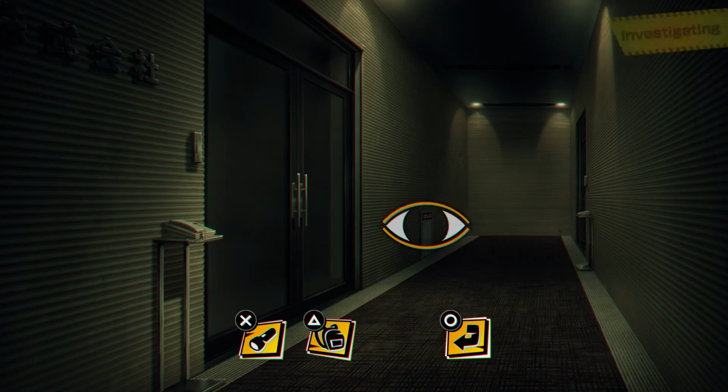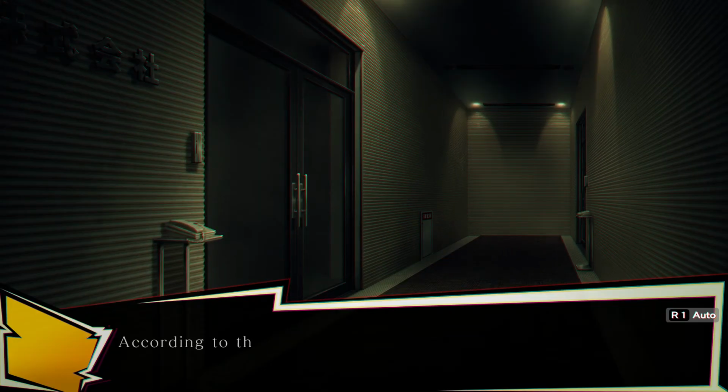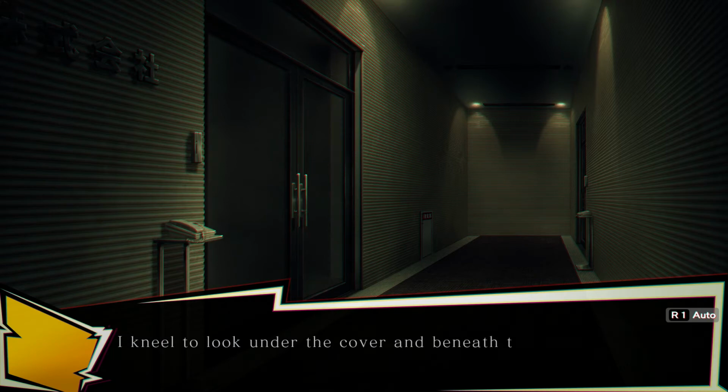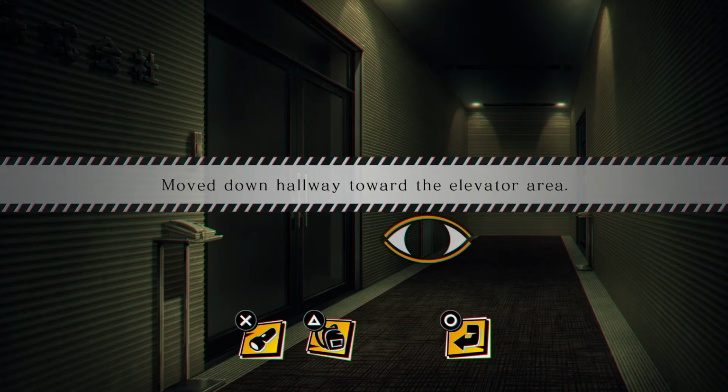Oh, right here. Yeah, Japanese fire extinguishers look a little different. According to the lover's email, a card key was hidden on a certain fire extinguisher. I don't see anything right off the bat. I kneel to look under the cover and beneath the extinguisher. There's no card key to be found here. Alright, so I think we need to go downstairs.